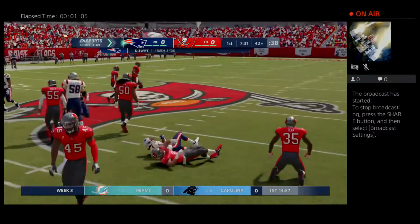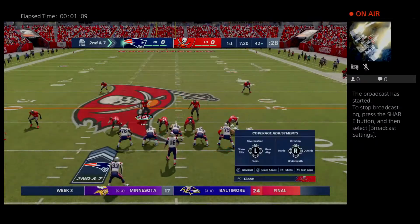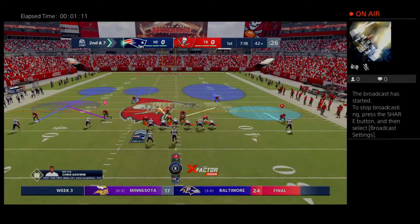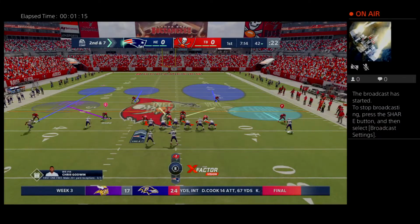4 catches, 52 yards. And they think they have a matchup advantage in this one. They're going to try and find some space for him to work and make sure he touches the football. 3-yard pickup. Brings up 2nd and 7.